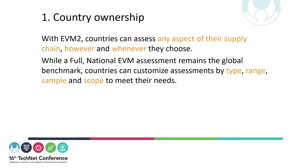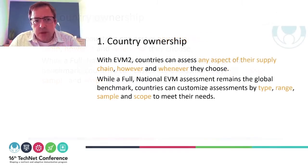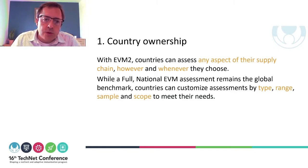So the first point, country ownership. With EVM2, countries can assess any aspect of their supply chain in whatever way and however they choose to do it. Of course, EVM1 is built on being a one-size-fits-all assessment tool. No matter what country in the world you are assessing, the same questions will be asked, and it will be a uniform process in order to assess the supply chain. Now, that's what we call a full national assessment, and it remains the global benchmark in EVM2.